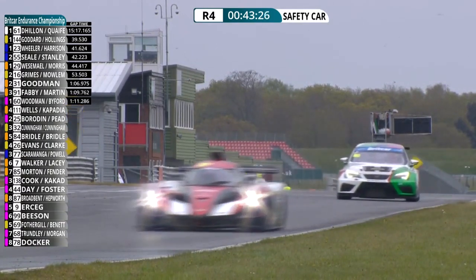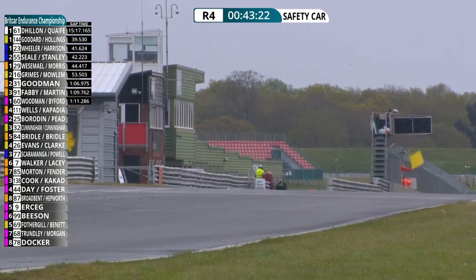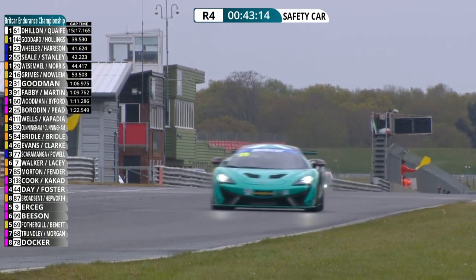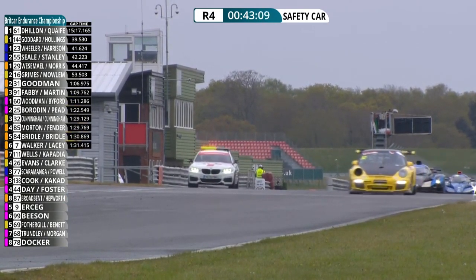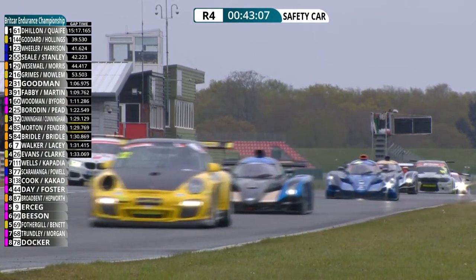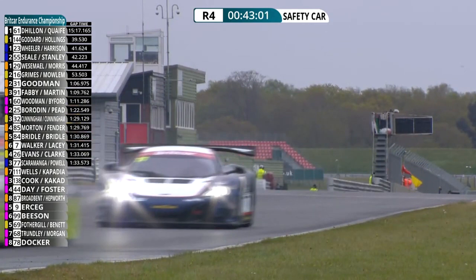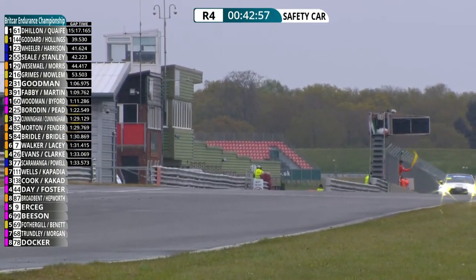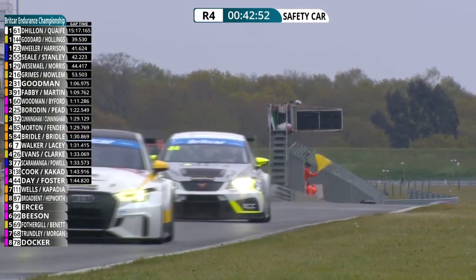Not sure what happened to Richard Wheeler there. He's still in third place behind the Goddard Hollings car. Fourth for John Seale. Richard Morris up to fifth, then Grimes sixth, Goodman seventh, Charlie Martin is eighth. Here comes the safety car. Martin Byford and Ed Peed rounding out the top 10. They are 11 seconds separated for Class 4. Okay, so the safety car will try and pick up the race-leading Ferrari. Phil Quaife will be disappointed to see that because he was building up a fine lead ahead of his pit stop.